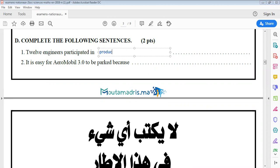Producing the Aeromobile 3.0. Is this the correct answer? Yeah. Okay, great. You can say the project.